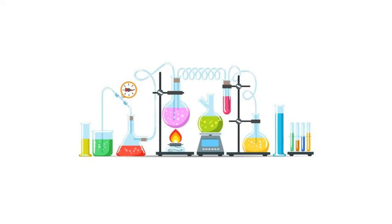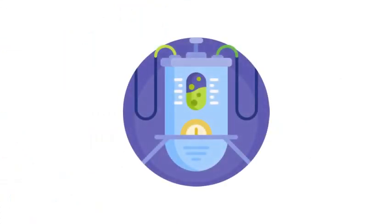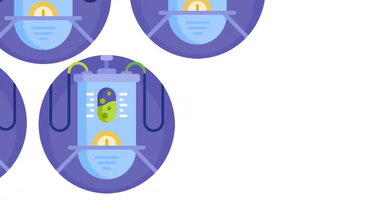First, all equipment should be in a good manufacturing practice lab, so my first wish would be to create many GMP labs for this purpose. Then, we will need numerous bioreactors to produce billions of cells to be able to create an organ.